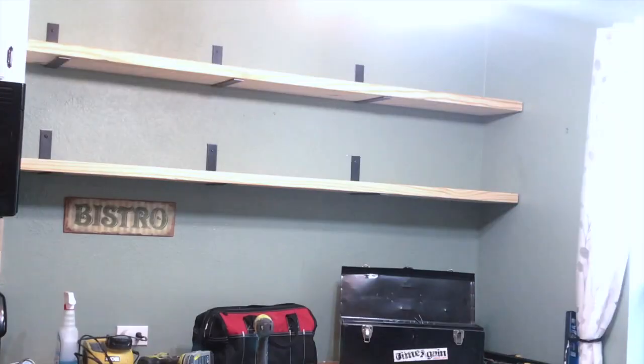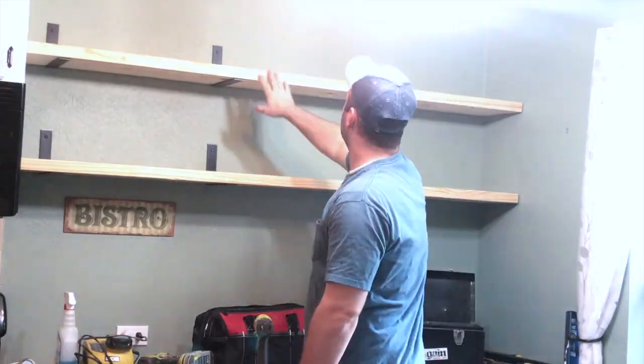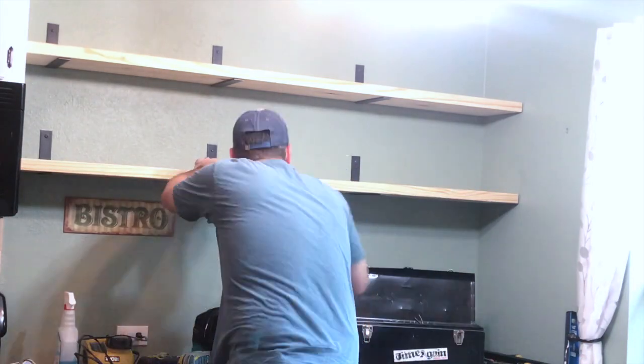Now here I'm dry fitting the shelves. I actually ended up tracing the bottom brackets right there, and that's where we're going to install our wine rack holders.